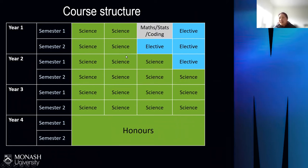There's all these science units. There is one core unit that you need to do in first year, which is the maths. We call it a maths requirement. So it's the first year maths unit or a statistics unit, or you can take a coding unit as well that fills that space. So we have that core component in first year, and then the rest is science. There are four electives in the degree that you can elect to, and you can elect to take those units outside of science, or you can take other science units, or you can take additional units within the school where you're located, your home school.